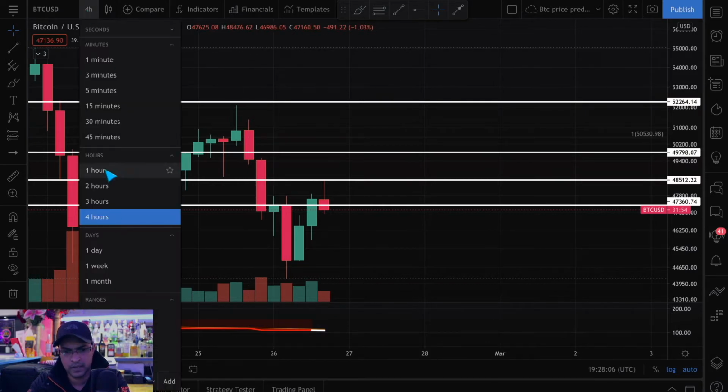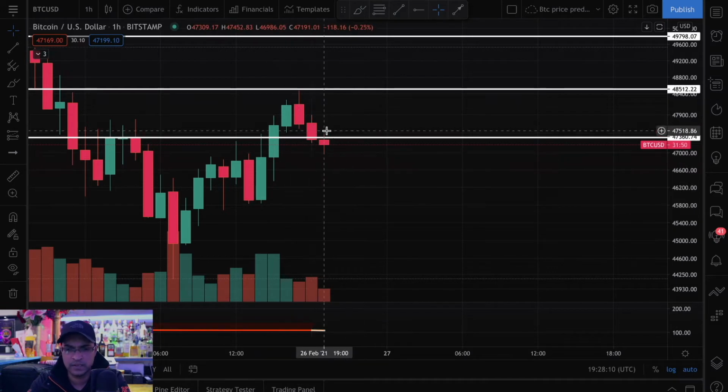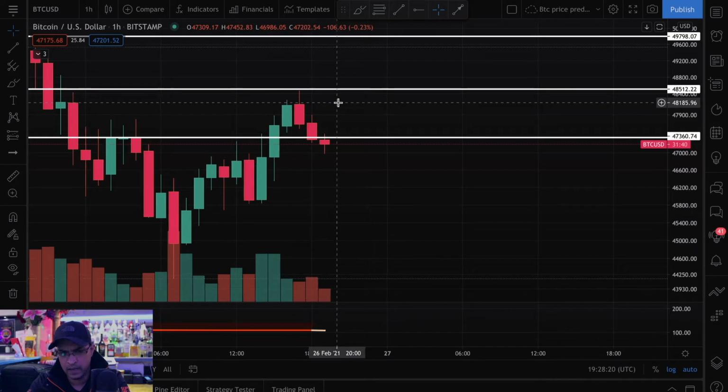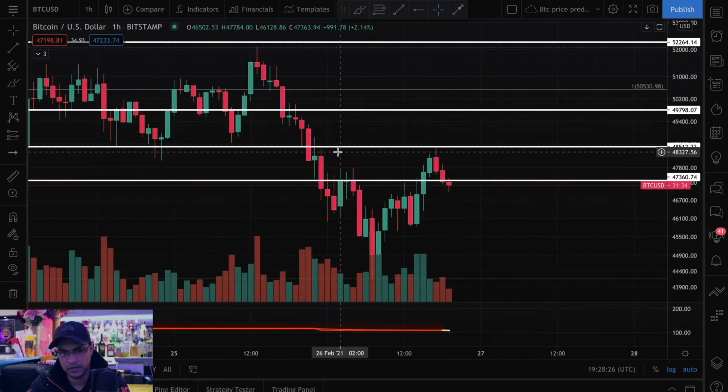If I look at the hourly, I'm sure I'll see something else here. On the hourly, as you can see, this bottom resistance, the previous support that has now become resistance, is where the battle is going on. So this is the range that we're following in order for us to break above and go. But there are other metrics actually playing out.